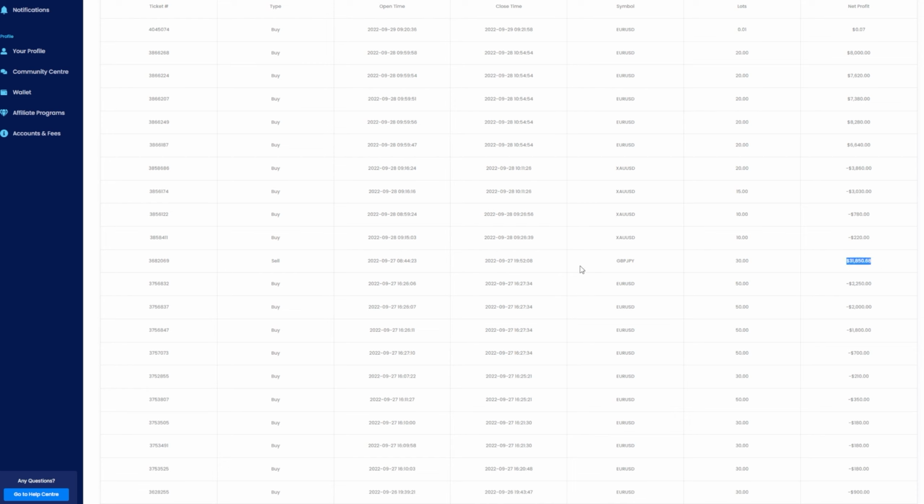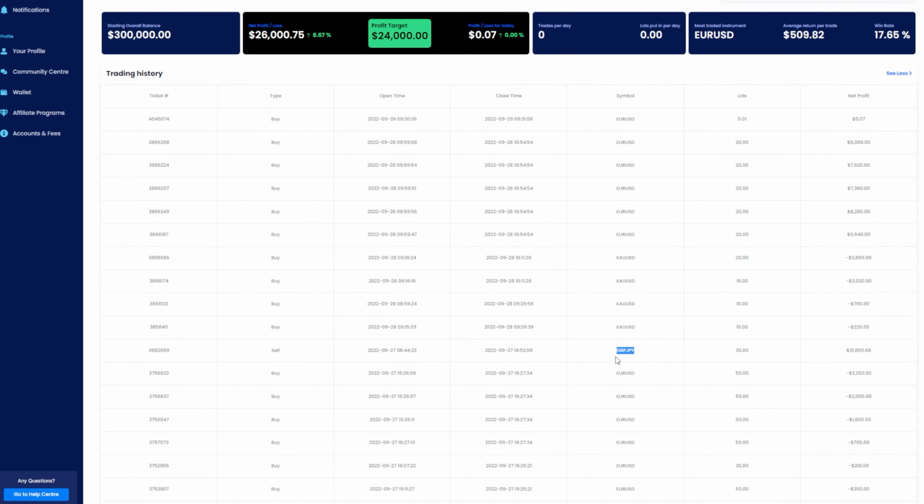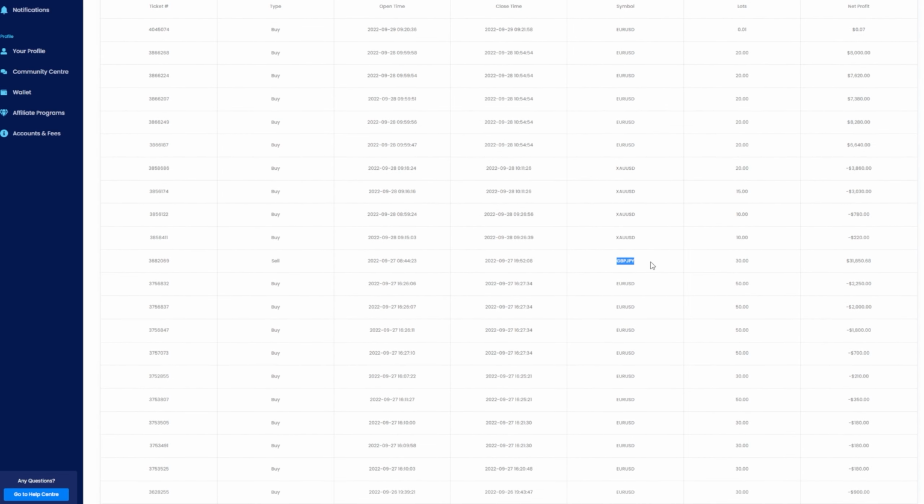This is where I had a huge win on GBP JPY, 30 lots. This was a 2% risk, I think, which ended up being a 10%. So that was a really nice trade. I don't usually trade GBP JPY, but there was some news, price spiked up really nicely, so I just took the sell. It was looking really nice. I was debating whether to trade GU or GBP JPY, and I just like the structure there.